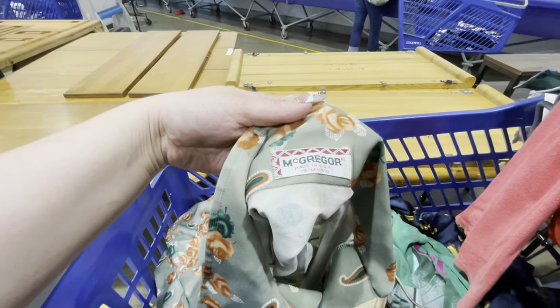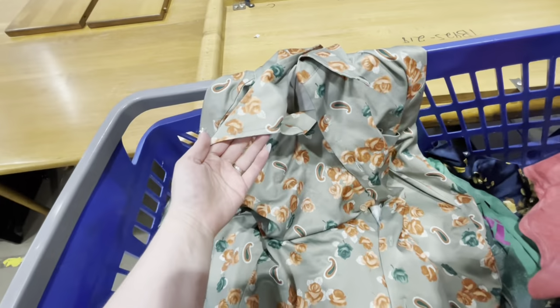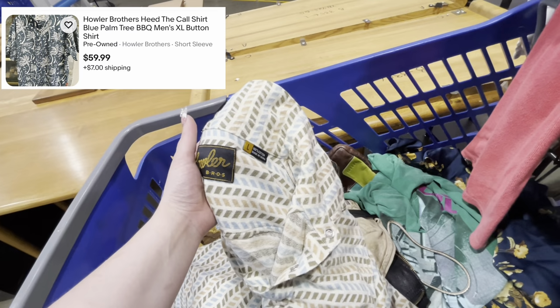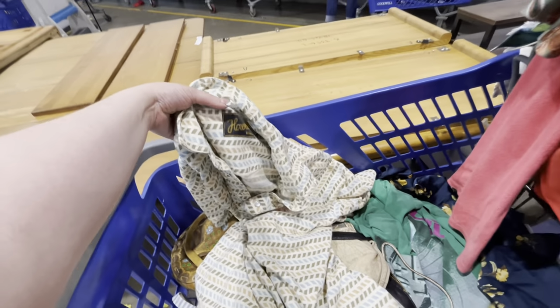Next is a vintage McGregor made in USA, neck size 15 to 15 and a half men's floral and paisley shirt with like the pointed collar. Next is, what is this again? Howler Bros. size large shirt. I didn't look the brand up, so I'm hoping it's decent, but it's almost like a terry cloth Western pearl snap. I thought it said Wrangler because it looks just like the font, but it is not.